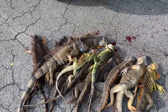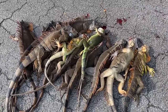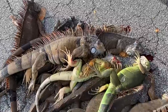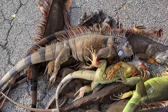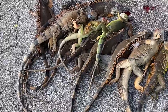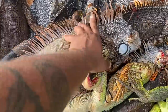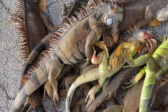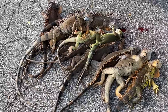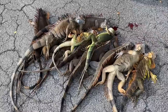However, the native animals here don't really have the strength or the fortitude to go up against one of these giant terrestrial lizards right here. I mean, a big iguana like this, you're a bird, you're a turtle, you're a native mammal, you're gonna have a hard time trying to fight a scaly, spiky, clawy, rough, rugged iguana. You're just gonna have quite the battle. So us native Floridians were able to come out here, take these invasive iguanas out, put them in the bag.